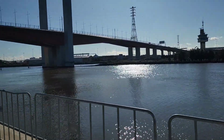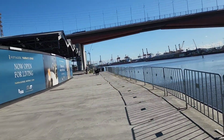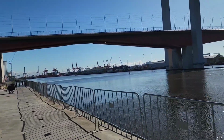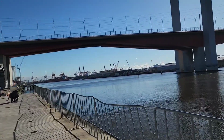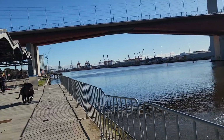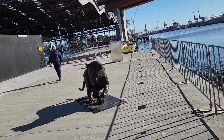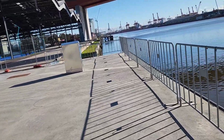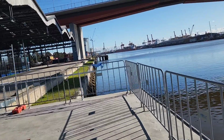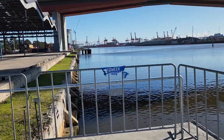The old Melbourne Harbour Control Tower, which is now superseded by the bigger one, just around near Westgate Park. Nice views of the Bolte Bridge. Last time I was down here, you couldn't get down this far, but good to see they're making progress. And this will be our last animal that we see. And that is the Yarra's Edge.